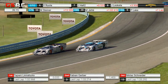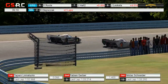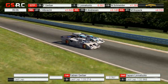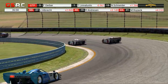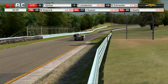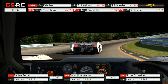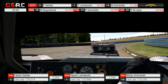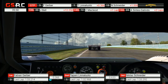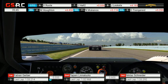Battle for the lead in the prototypes. Fabian Gerber, Tapani Linnaluoto, the Finn, looking to see what he can do with the Austrian. Still side by side as they head down into the chute, and up ahead of them, already hitting traffic with Matthew Jette. Gerber is going to come out on top for this one for now. Boy, some fierce stuff here in the early stages.